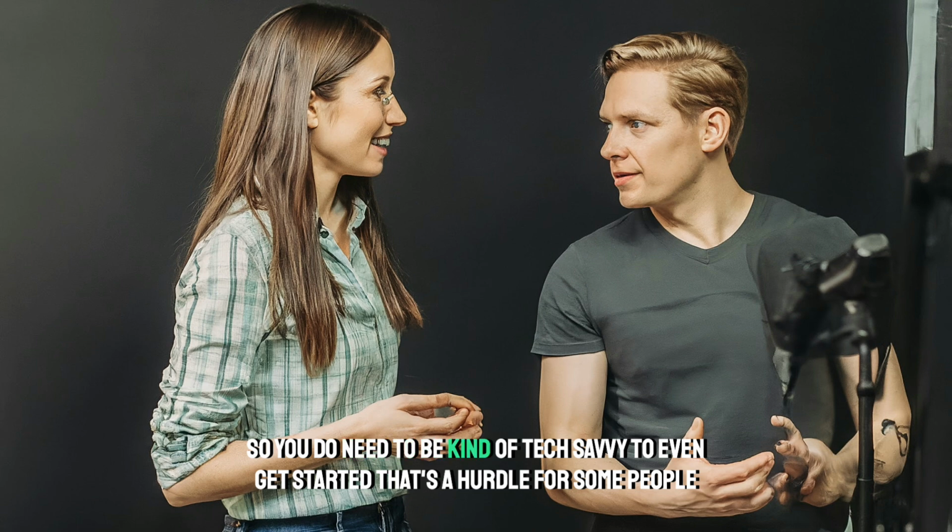Makes sense. But let's be honest, not everyone's a tech guru. How hard is it to set up? Fair point. The desktop versions, they're designed to be easy. The web app version, though, that one needs a bit of technical knowledge. So you do need to be kind of tech savvy to even get started. That's a hurdle for some people.